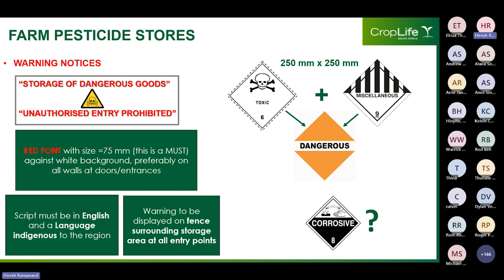Where only one hazard class is stored, for example, pesticides belonging to class 6.1 toxic, the relevant 250 millimeter by 250 millimeter hazard class diamond is displayed at each entrance. Where more than one hazard class is stored, which will be the case in most instances, a 250 millimeter by 250 millimeter mixed load diamond is displayed at each entrance.